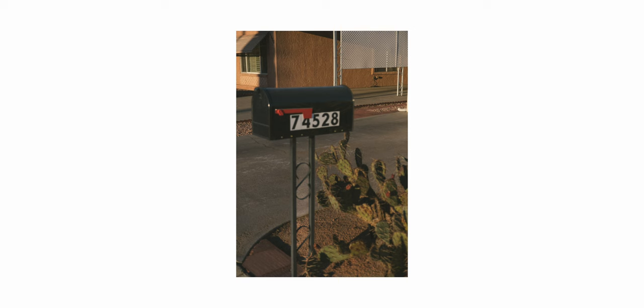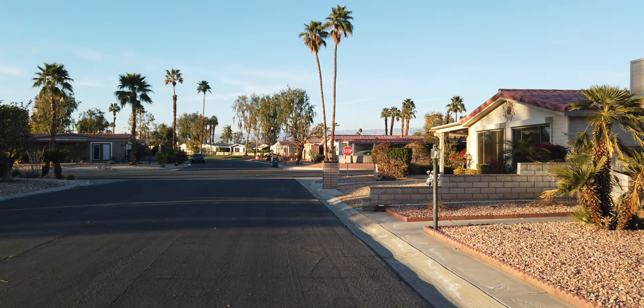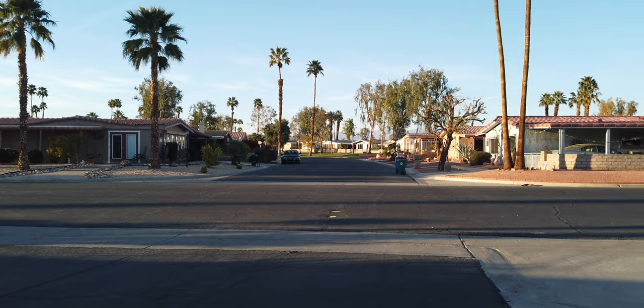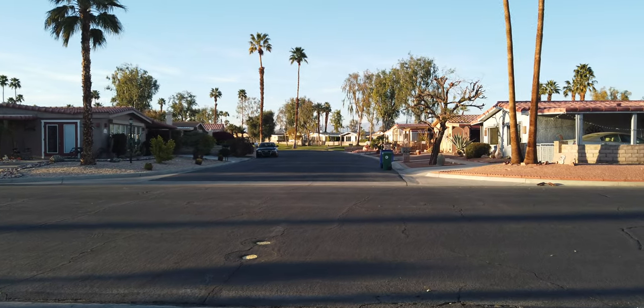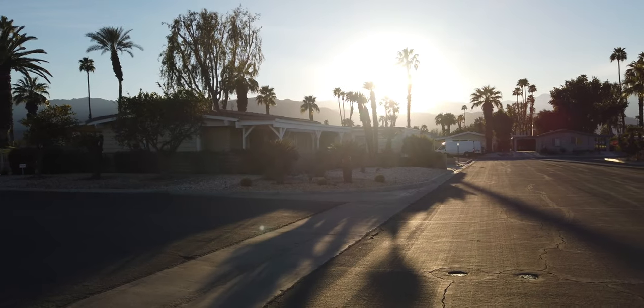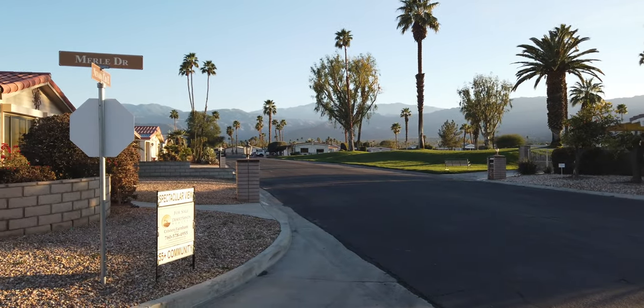During my stay, we had incurred pretty poor weather, but on this occasion, the light was just hitting differently. If you didn't know, Palm Desert is a city in California's Coachella Valley, which is about 14 miles east of Palm Springs.